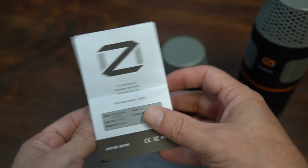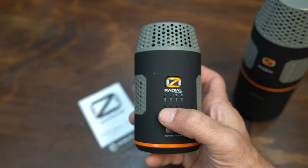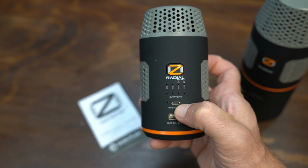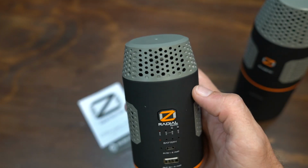When I first got this, I was like, wait a minute, where's the rest of it? This can't be all of it. This is an incredibly simple device, all right? You basically turn it on with the button here, and there are 4 modes. I'll go through those in a minute. Here's your charging port. Here is the one if you wanted to use the internal battery to charge something externally, like your cell phone.